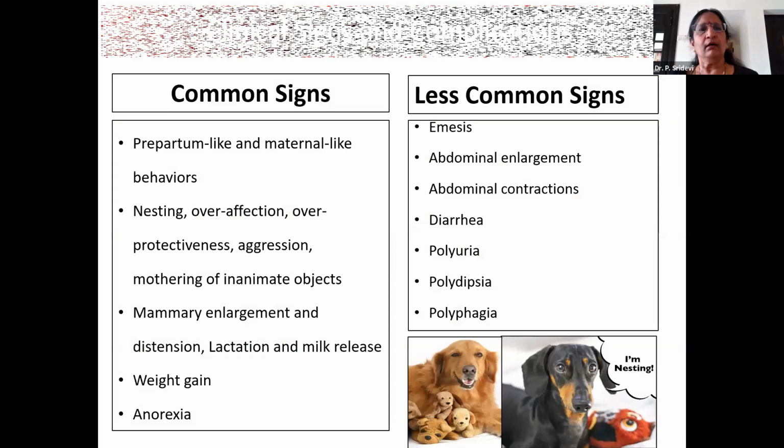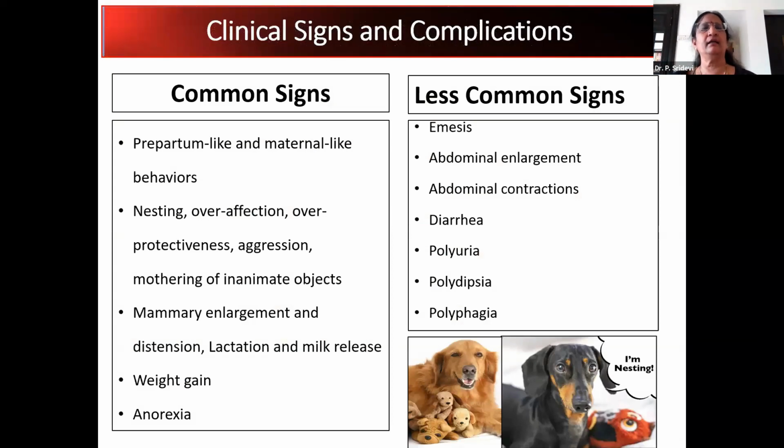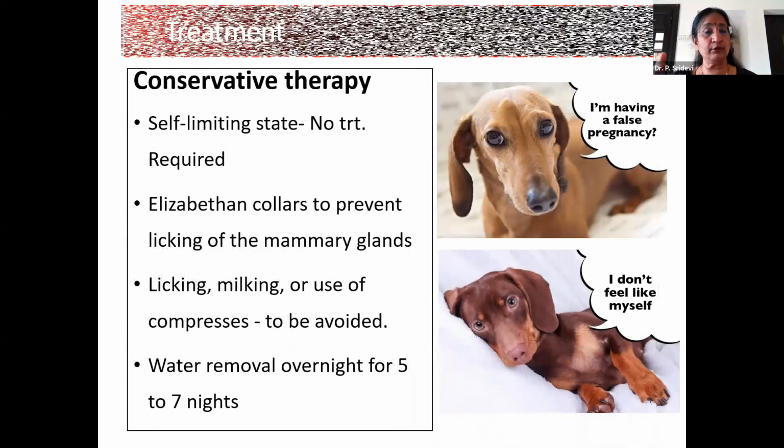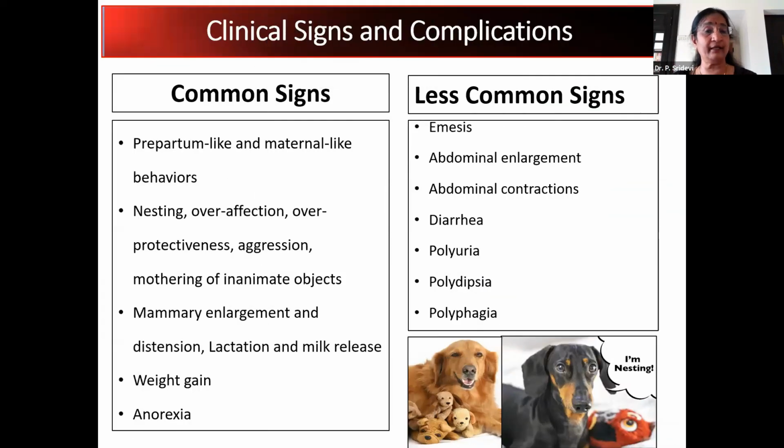Okay, so common clinical signs are these, of course, I can skip: nesting behavior, overaffection, protectiveness, aggressiveness, mammary enlargement, weight gain, anorexia, all this is there. Less common signs would be emesis, abdominal enlargement, contractions, diarrhea, all this is going to be there, right? Okay, so the most important thing, again, please important, you need to do a differential diagnosis with pregnancy, right?